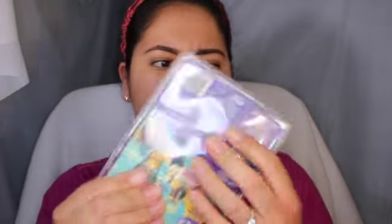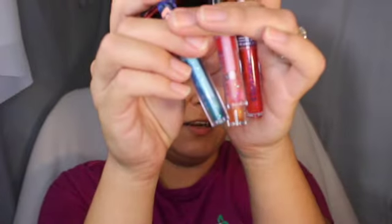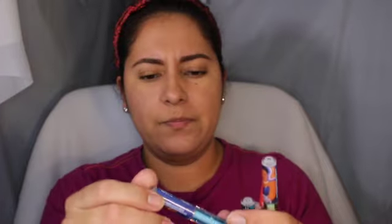For these, you do have to use scissors to cut into them because it's very hard plastic. These are just clear lip glosses that have glitter and are supposed to have flavor to them.